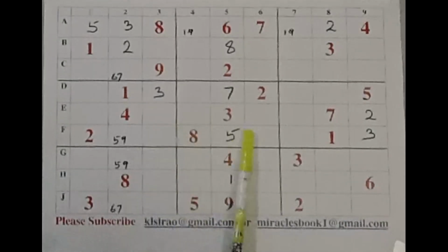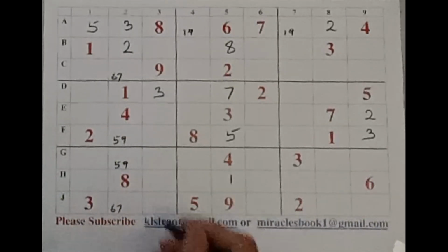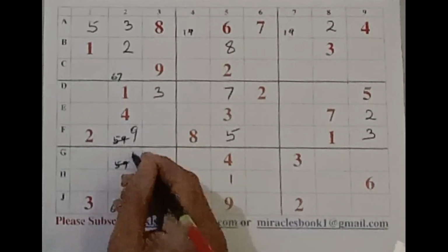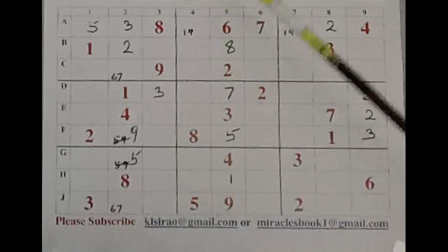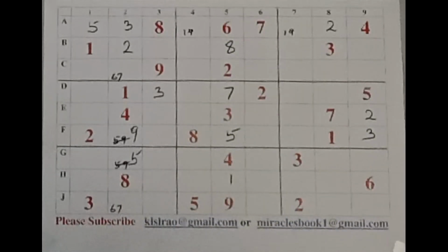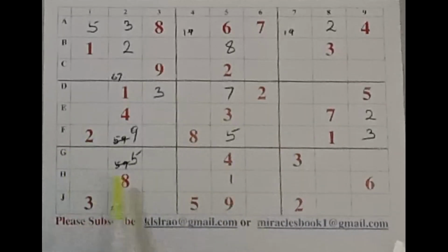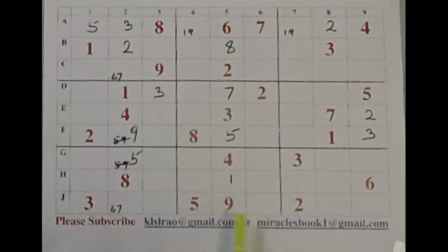Okay. Hardly a minute ago we wrote this pair of 5 and 9 here. Let us disband it immediately and confirm number 9 here and 5 here. Okay. And then what else happens in this middle vertical strip? Does anything happen? 1 occurs once, 2, these 2 places, 3 is appearing just once, 4 also once only, 5 here, 5 here, these 2 places 5, okay.